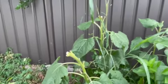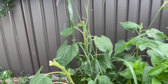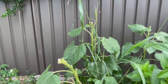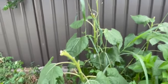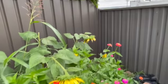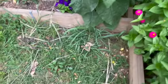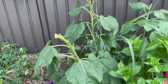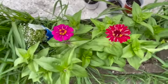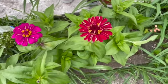I did cut these two sunflower heads off, but they actually shed most of the seed on the ground. That happened while I was away, so I couldn't really get to them in time, but I should be able to harvest some of these seeds. But the good thing is that the birds had them, which is cool. So these zinnias have also opened, looking really flash.